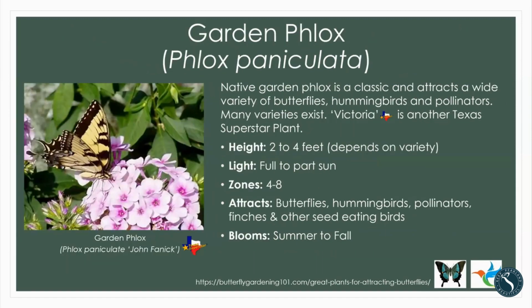Garden phlox. So some garden phloxes. Native garden phlox is a classic and attracts a wide variety of butterflies. Victoria is a Texas Superstar plant. That's one of them. There's also another phlox, John Fanick. That's a Texas Superstar plant. So I got both of those labeled in here. They grow from 2 to 4 feet, and they're full to part sun, and it's zoned from 4 to 8.